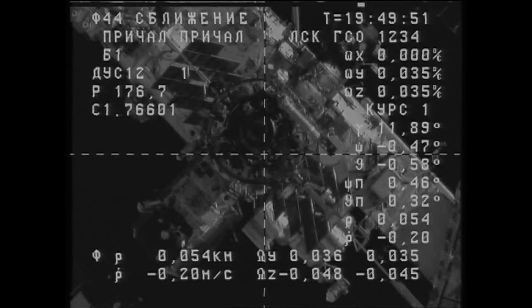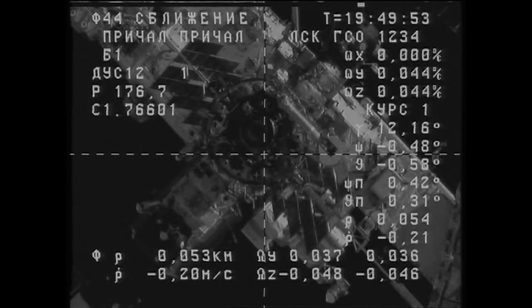Progress about to reach the 50-meter mark, closing at a rate of some 0.2 of a meter per second.